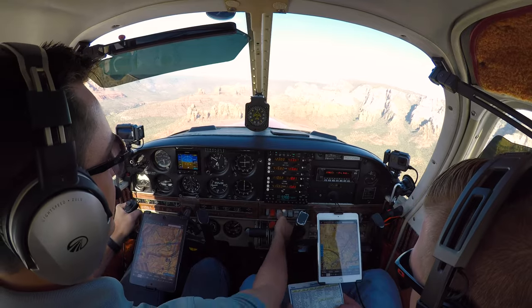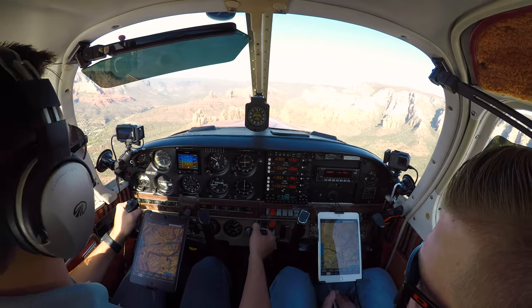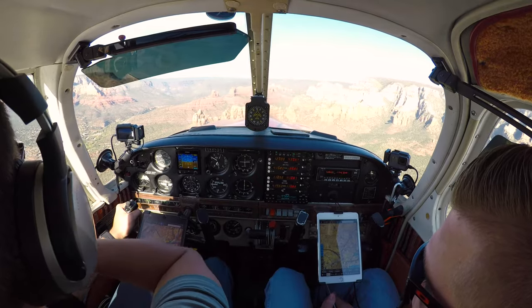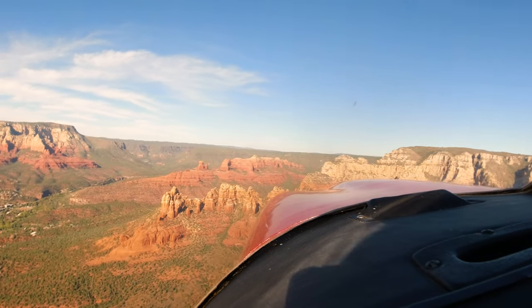Fuel pump on. We're on the right tank. And flaps as required. Okay, we'll start getting some flaps in, probably about when we turn final. I'm going to turn right about when we're over these rocks here.